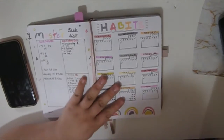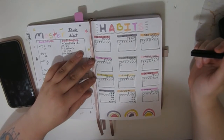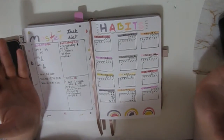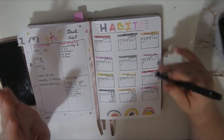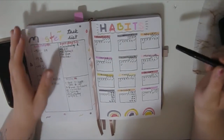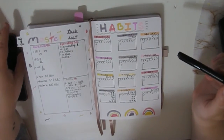And habits, I can't believe that 18 months ago I wasn't doing habits, and now I'm doing like 12 habits, and this isn't even all of them. I usually also add PR, but I decided to add that into my dailies. I'm kind of doing weeklies. I think in August I might do dailies, but I don't know.